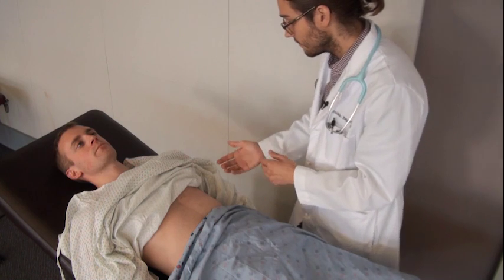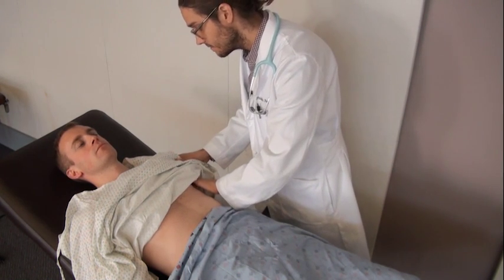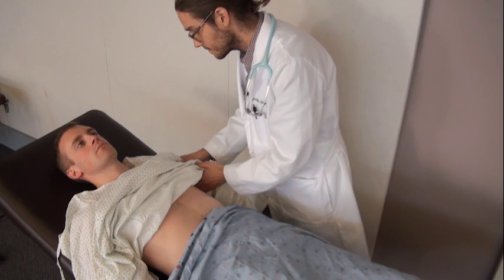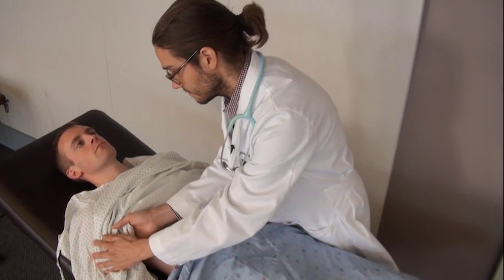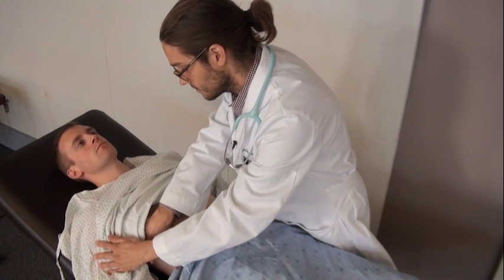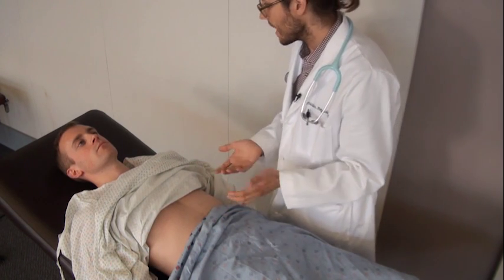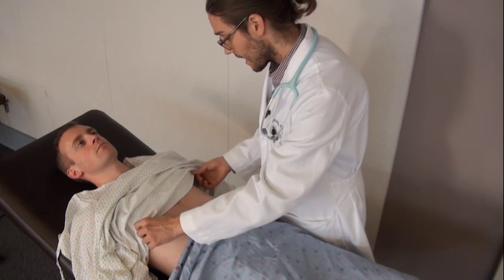So I'm going to actually evaluate your axillary lymph nodes now. Okay, so I'm going to palpate into your axilla, and I'm looking for any enlarged lymph nodes. Okay, I'm going to do the same on this side. Okay, great. So I didn't feel any enlarged lymph nodes there or any masses that I was concerned about. Okay, so I'm going to proceed.